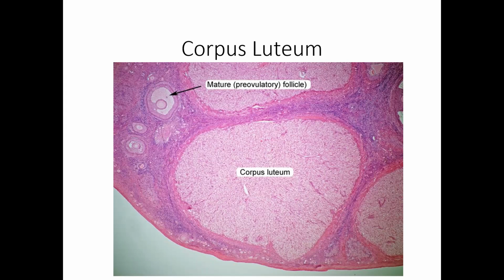If implantation was successful, a hormone called HCG is produced. HCG tells the corpus luteum, hey, keep making the progesterone. The lining needs to stay intact. HCG is the hormone that gets picked up in early pregnancy test kits. You know, pregnant or not pregnant, or green or yellow or blue or whatever they do, I don't know. But it shows up in the urine.